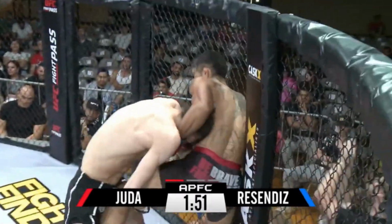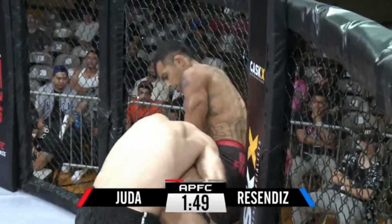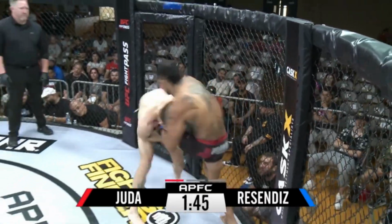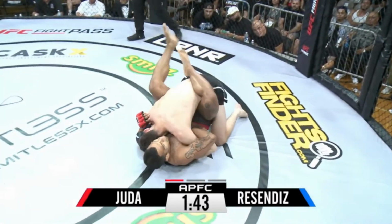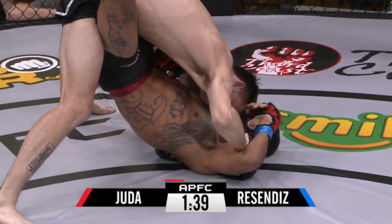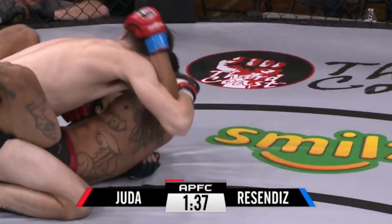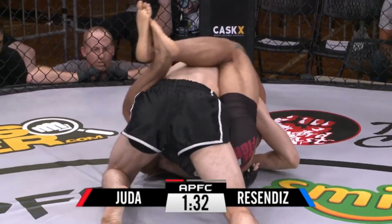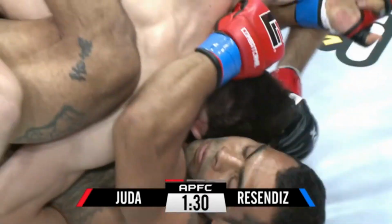Shot by the Muay Thai specialist, Jacob Juda, pushing Resendiz against the cage, Jason. Yeah, good takedown defense there by Resendiz on that first shot, but spoke too soon. Nice entrance right here. Great takedown, nice single leg finish. From a Muay Thai guy, so tell me Juda's working all aspects of MMA. That year on the shelf has proven to be potent for one Jacob Juda.